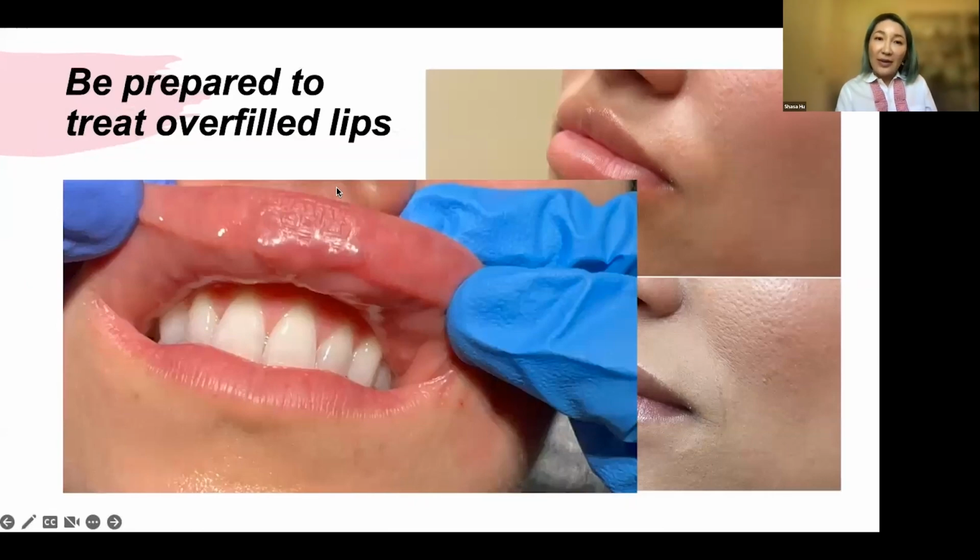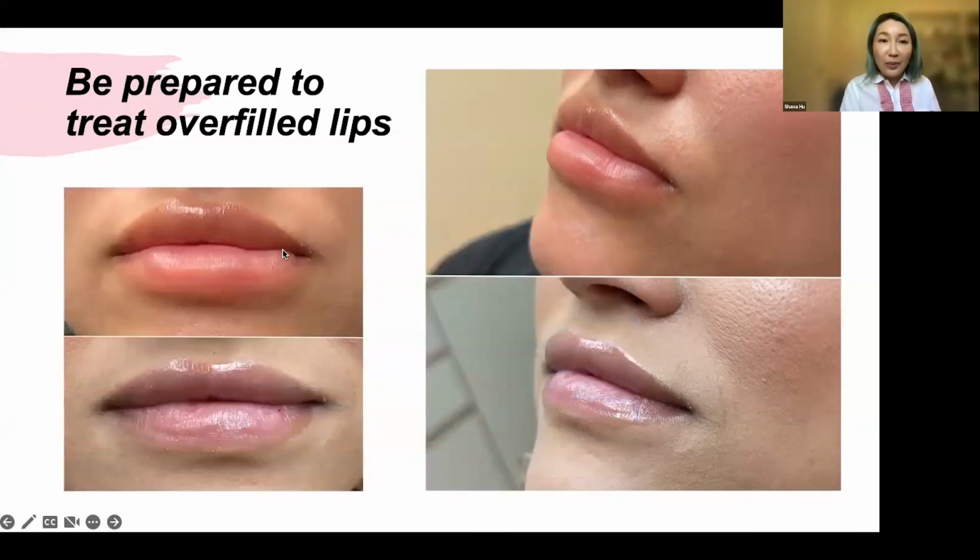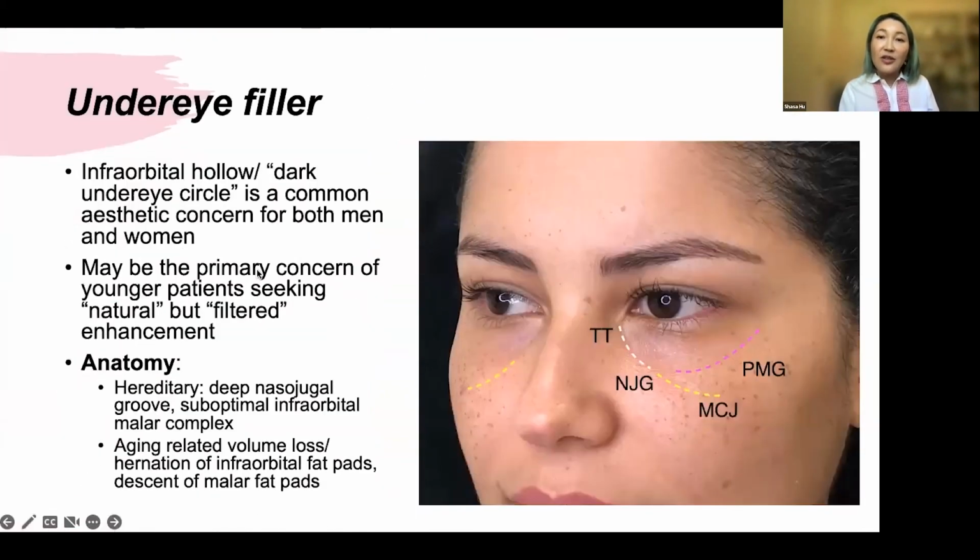I do want to comment that while we are going to do more lip fillers in the near future, we are also going to treat more overfilled lips. This is something you need to be prepared to manage in your practice. Here as an example, you can see lumps or nodules or tendril effect from improperly placed filler material. And this is another example of overfilled, poorly filled lips. So be ready to have hyaluronidase dissolve and start over. It's important to educate patients on that.